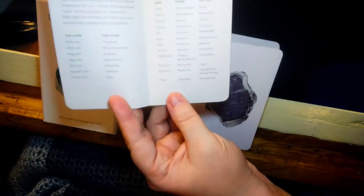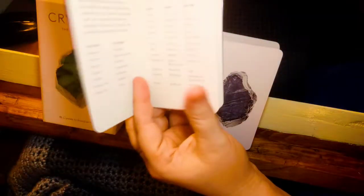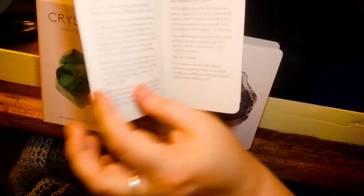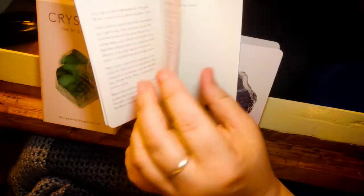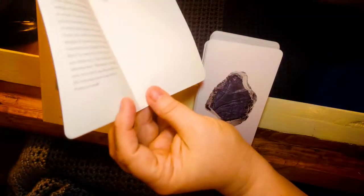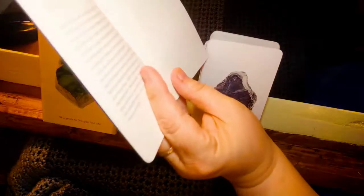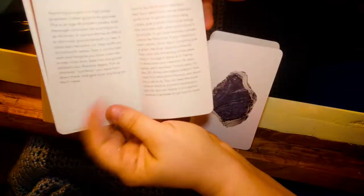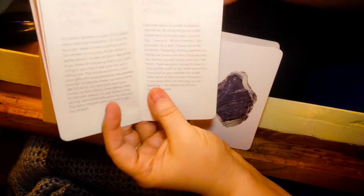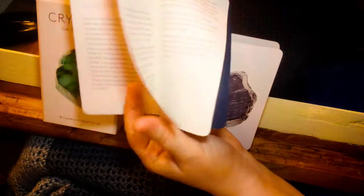How to make a fashion statement. How to honor your astrological sign. How to make the world's simplest crystal grids, how to keep the bad vibes out, how to feel better guaranteed. Take a deep breath. And then it goes into how to get grounded, how to set an intention, how to power up for the long haul, how to express yourself, how to take care of your stones, and how to dream big.